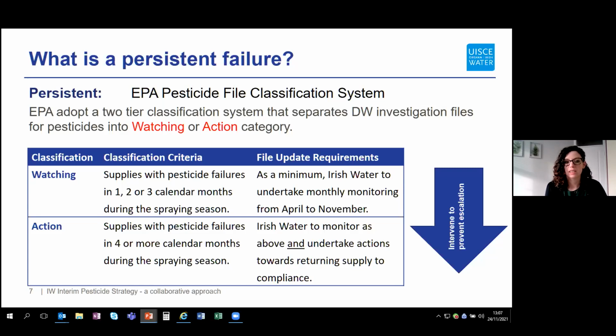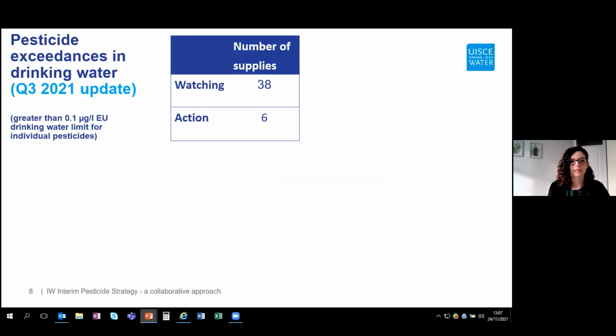So if something does get an exceedance of the pesticide standard, it means that we increase our monitoring of that particular supply. And if it comes onto the action list, we work with stakeholders towards returning that supply back to compliance. So this slide is to give you an idea of the current status. We have 38 supplies on the watch list, so that's 38 supplies with 1 or more exceedance, and 6 supplies on the action list. So that's 6 supplies with greater than 4.